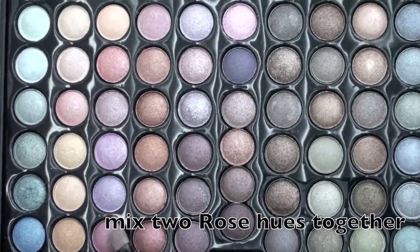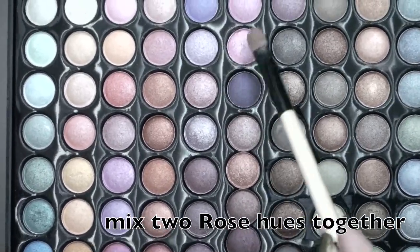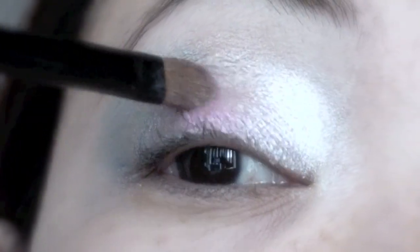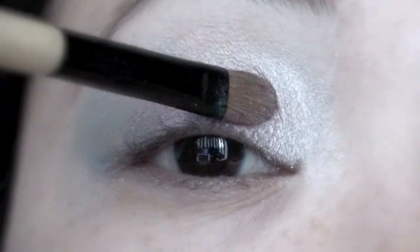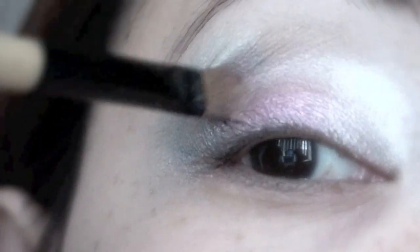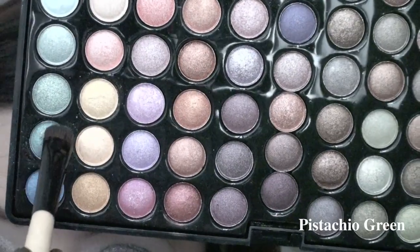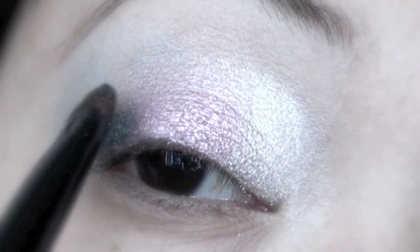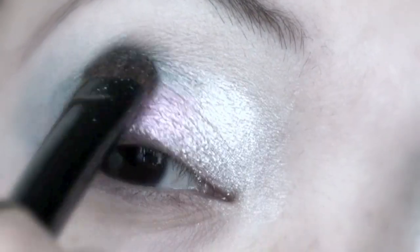Using the same palette, I'm going to dab my brush into 2 rose hues to create my own. Dab that into the middle of the lid as a peekaboo color. Now dab your brush into a pistachio green and apply it to the outer edge. Bring the color up on over to your natural contour to hug the pink.